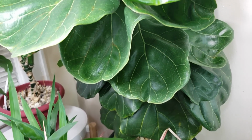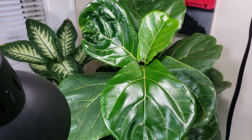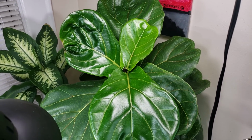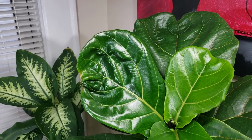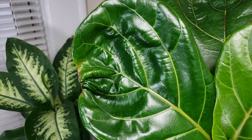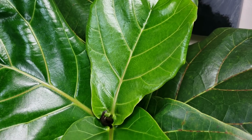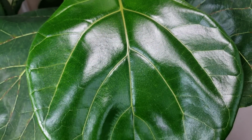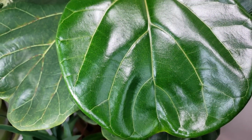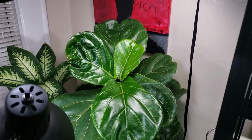You see how tall it has gotten, and I voiced complaints in the past about its growth, but the growth has been amazing. I don't know what happened to that leaf when it came out, but the new growth is just coming in beautifully. Like this one is a perfect leaf. No spots or anything, just gorgeous. So I have two of those.